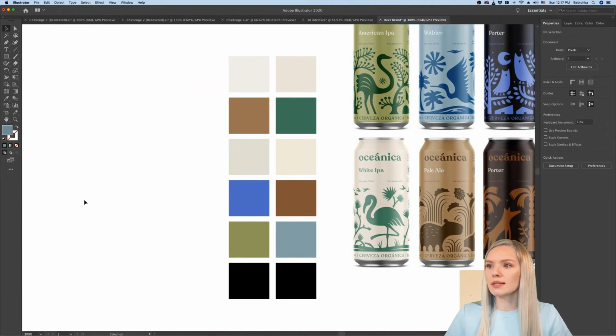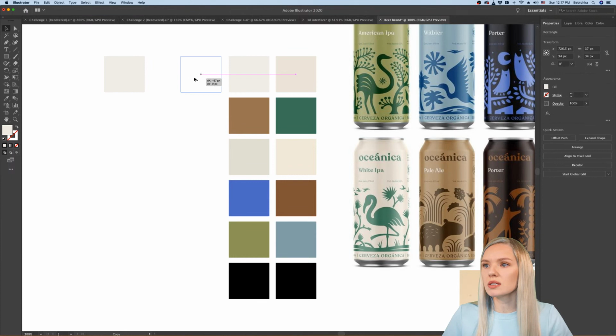Okay, cool. Let's create some patterns. We have some colors already. Let's create some patterns. These are going to be our little swatches that we're going to be using.